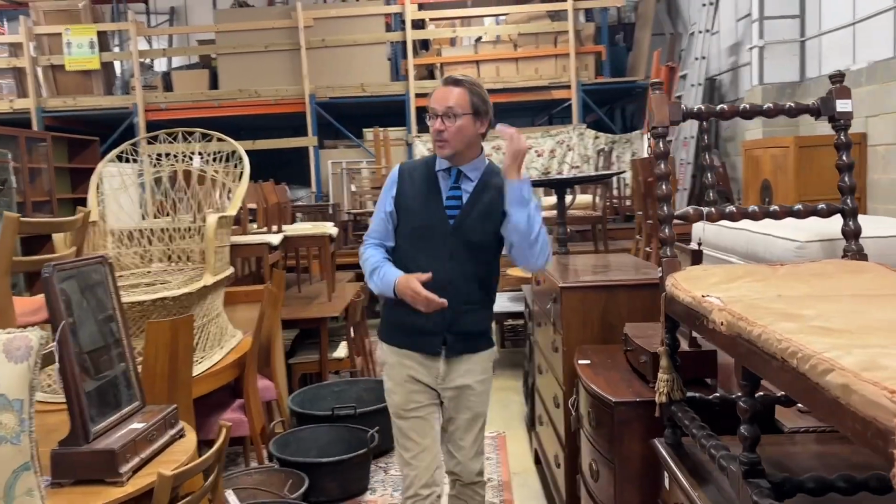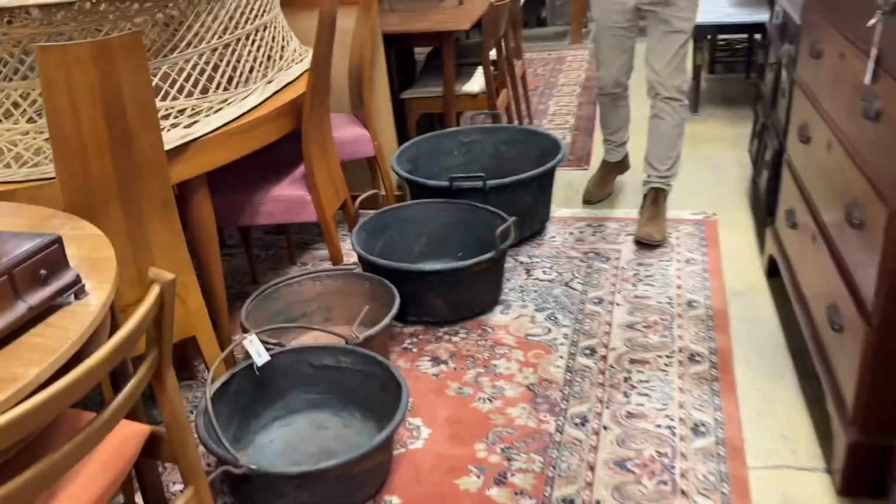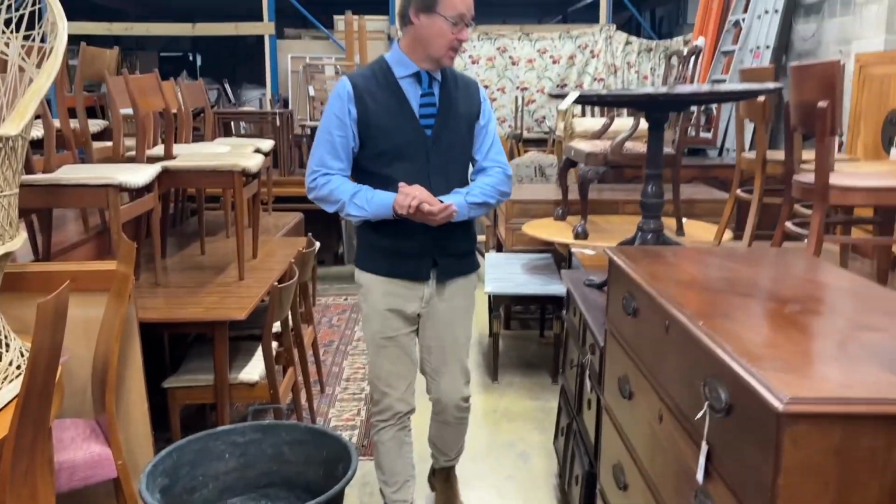So, you know, there we go, a real good array. These pots are great, aren't they? Put your plants in, petunias. The slugs don't like it. They don't like climbing up the metal, do they? No. So really good array in the warehouse. We'll go and see what's in the main sale room.